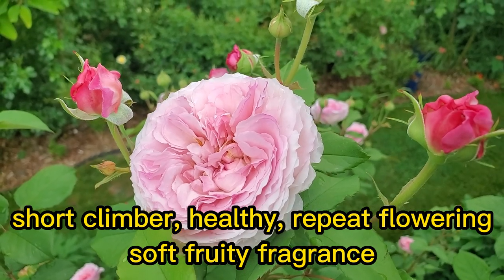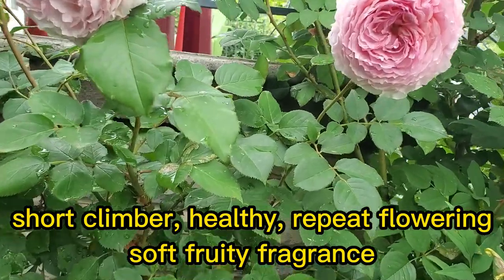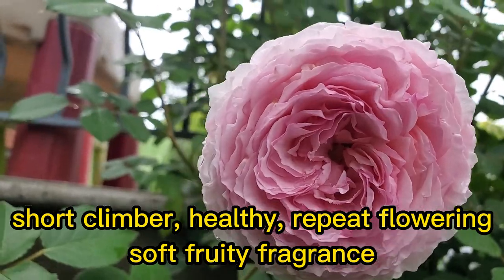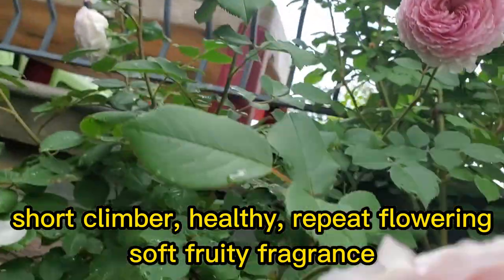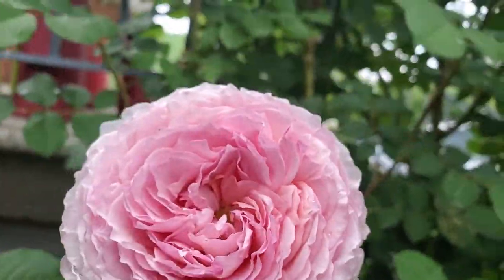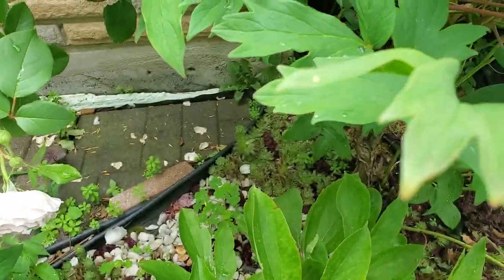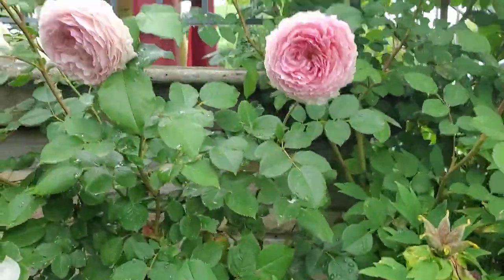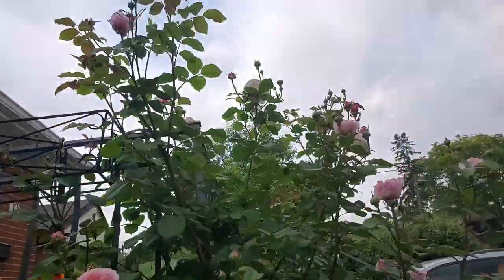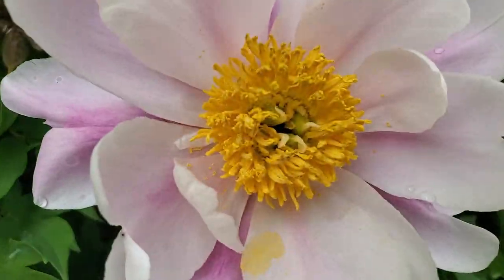So let me go down and show you how it looks at the bottom there. So this is at the bottom when I go down to look at them, and they bend their heads down a bit because of the rain. Look at this. Oh my gosh. See? And you see that it's from here. This is the ground, and you see that it goes up, and a lot of blooms over there, and up, up, up. So the sun is hard to see. And this is my peony.